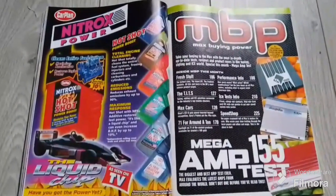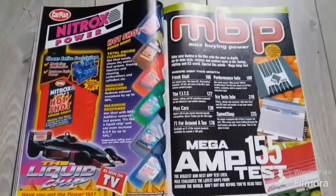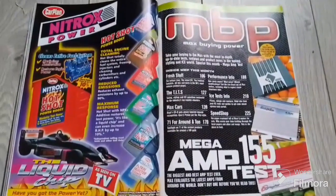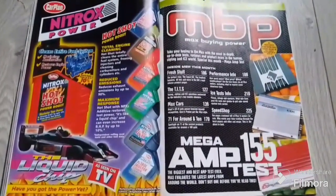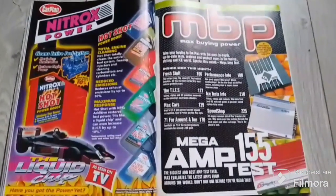Next up, we have an advert for Carplan's Nitrox Power. Before we go into the Max Buying Power, we've got a mega amp test, Fresh Stuff, Tuning Industry Troubleshooters, Max Cars, and Speed Shop. So let's crack on.